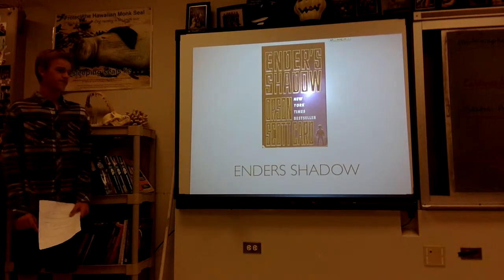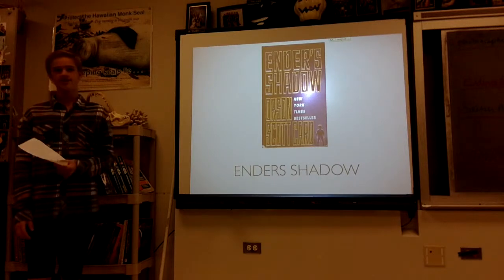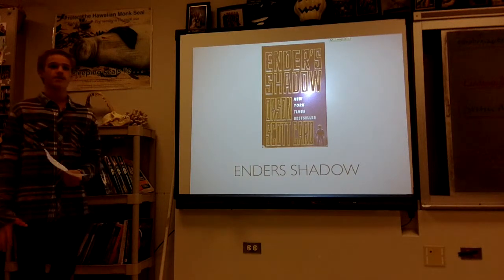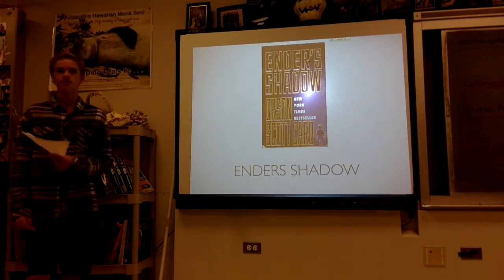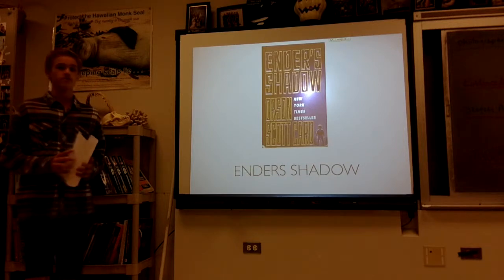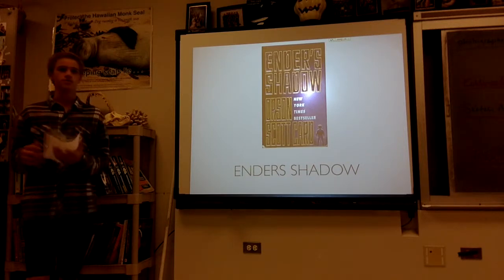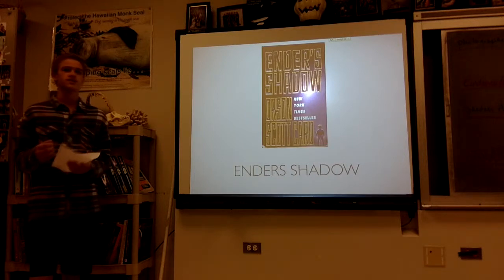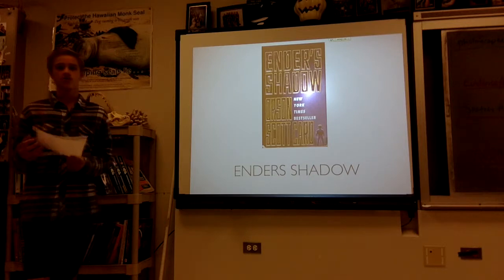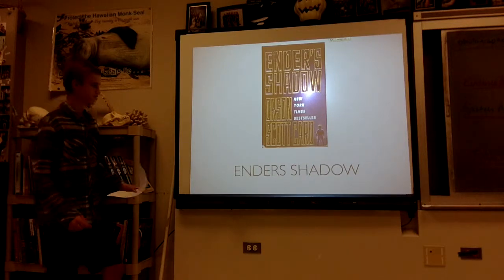The book I picked for this is Ender's Shadow. Ender's Shadow is like Ender's Game, but it's from the point of view of another main character. This main character was a smaller kid, but he was very, very intelligent. So he always was very persistent about learning things and getting stronger since he was so much smaller than everyone else. That's the book I chose for this.